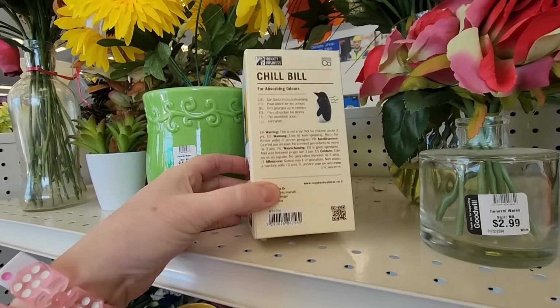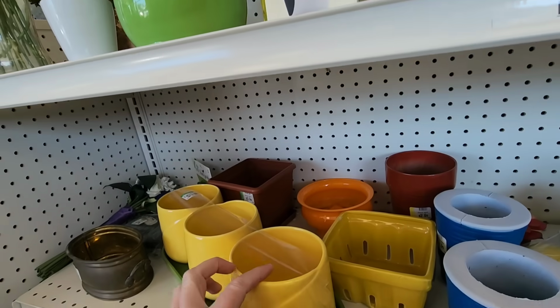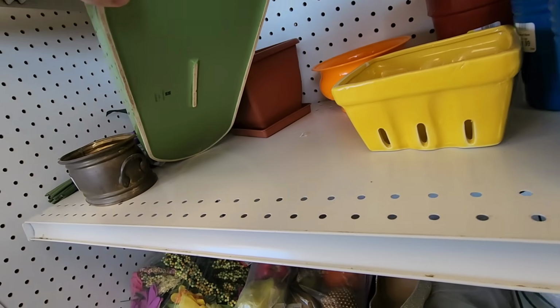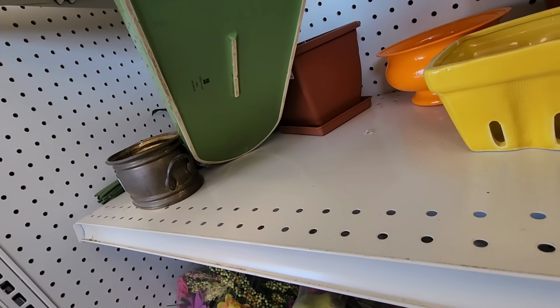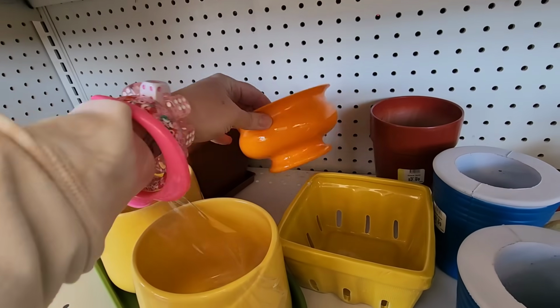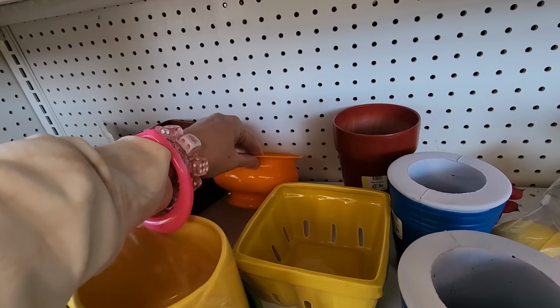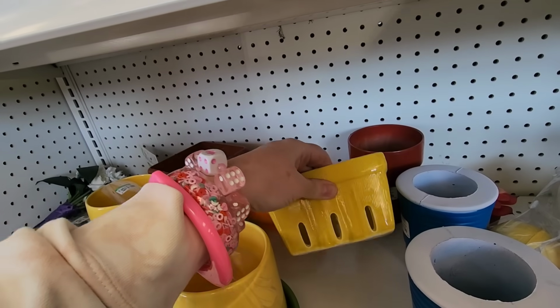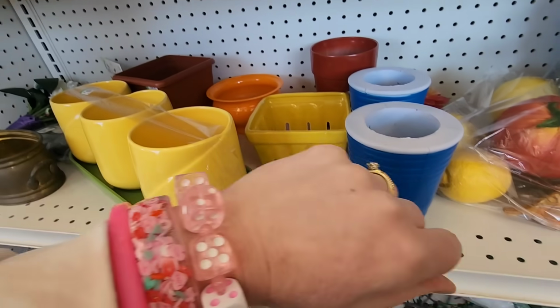There's a chill bill. You put your baking soda in there, and they can keep it fresh in your refrigerator. I thought this was neat. This was in edible arrangements, if I am not telling lies. I thought that was really pretty. And this orange piece was nice because I like orange. And then these are neat too. I've picked these up in the past too. A ceramic, like I always think of strawberries or berry.